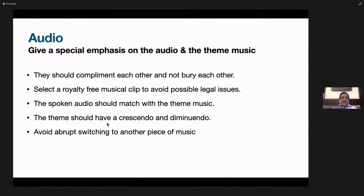You select a royalty-free music to avoid legal issues. The spoken audio should match with your theme music, and the theme should have a crescendo and a diminuendo. It should not be abrupt.